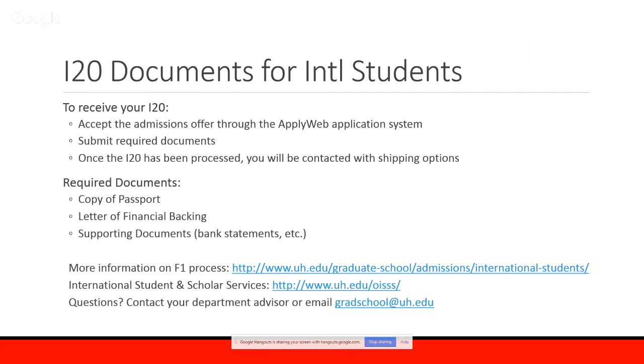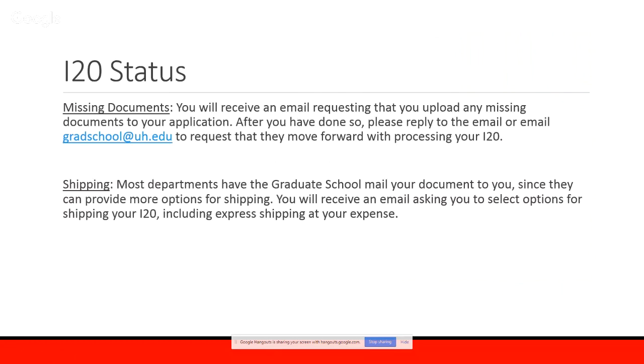At that point, most of our departments will have the CVIS officer contact you to ask you how you want your document shipped. Some departments will pick up your document for you and then send it to you. So you might want to check with your department advisor to find out how you're going to be getting your document. There are lots of resources if you need more information. And then you can always email me as well, and I can check the status of your I-20 request.